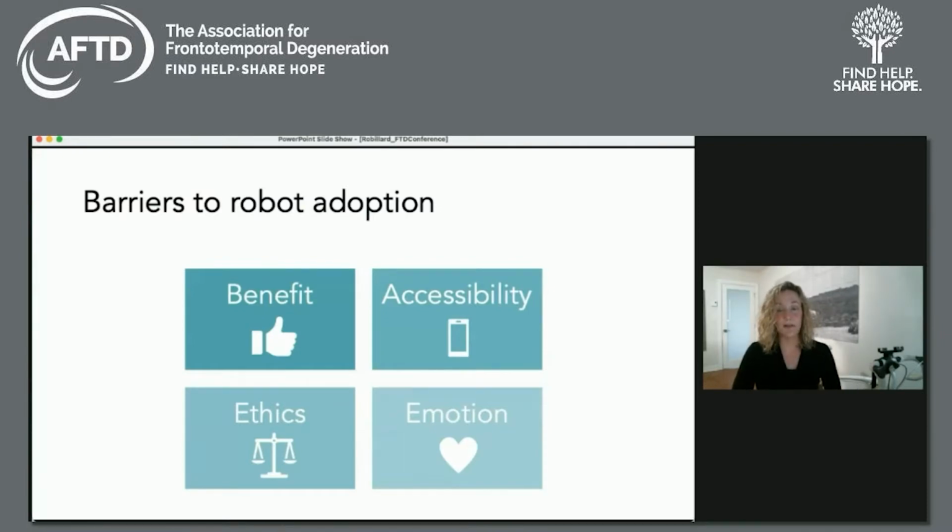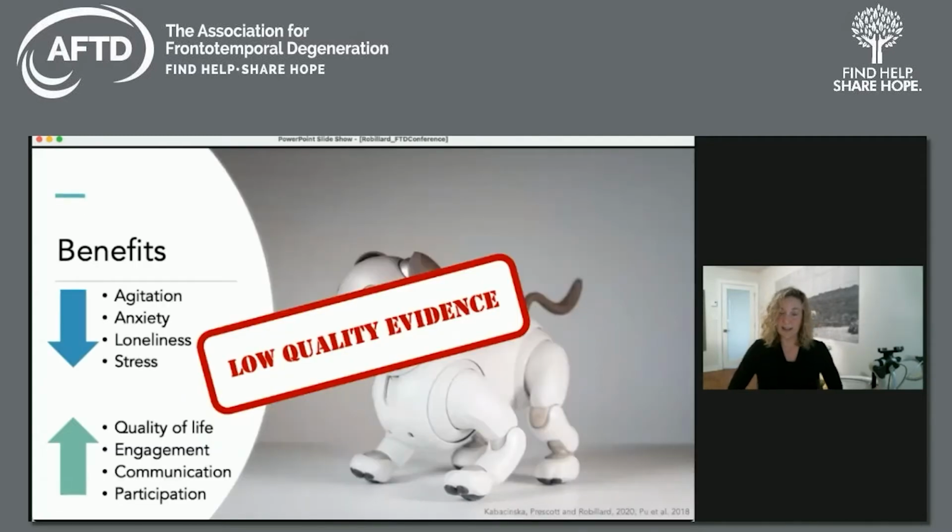So I'm going to very briefly illustrate these barriers and the different ways in which they're preventing people from using these technologies and also experiencing the benefits. And the first barrier that I want to talk about is this idea of benefit. And on my slide with the different reasons, this would be people who tell us, well, I don't need that. I don't need a social robot. It's not going to be doing me any good. And that's actually a good concern. The reality is we think that social robots can do these great things for us and decrease agitation and anxiety, but the truth is we still need more research.